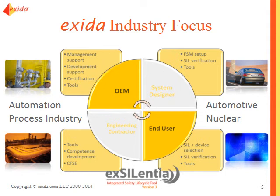We can do risk assessments not only from the safety point of view, but also from the cyber point of view. And in fact, one of my colleagues will be giving a webinar later this month on that particular subject. And we have some tools to support that.